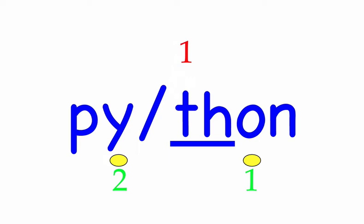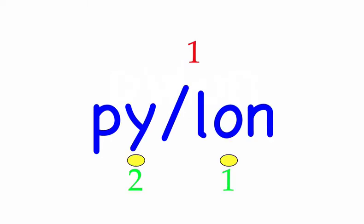Pylon. The car ran over the pylon in the road. Pylon. Py has 2 sounds: P, I. Lon, 3 sounds: L, ul, n. Pylon. Now at this point, I'm going to ask you to pause the video, mark the word, and once you've completed marking the word, advance the video screen and see if you've marked the word correctly. Pylon.